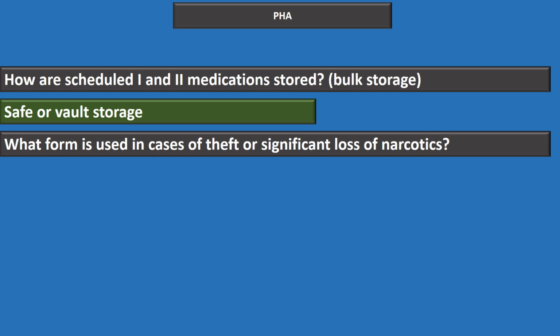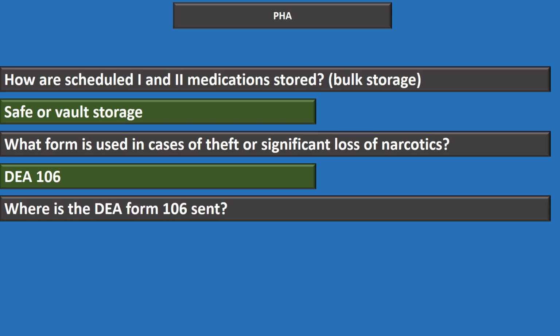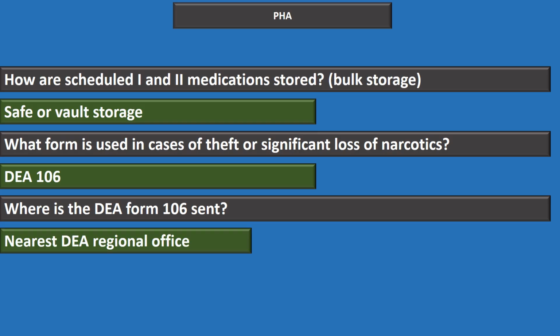What form is used in cases of theft or significant loss of narcotics? What form is going to be used when we find out that narcotics are stolen or lost? We're going to use the DEA Form 106. Where is the DEA Form 106 sent? Where do we send the DEA Form 106? We're going to send that to the nearest DEA regional office.